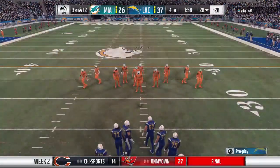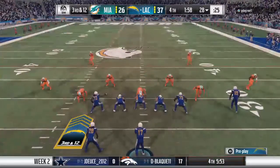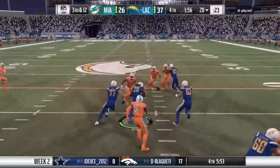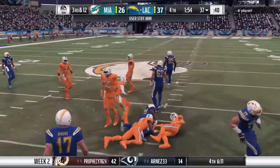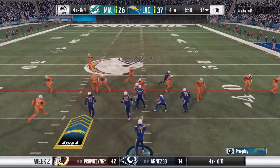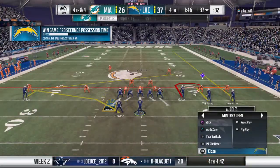The Chargers on 3rd down, 2 for 5 to this point. This is 3rd down and 12. Following the penalty, here's Gordon. And a good stiff arm there before he's brought down on a nice little gain. He's able to chew up 8 yards on the carry there, but still 4th down upcoming.